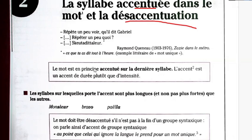Now, le mot est en principe accentué sur la dernière syllabe. Look at this box here. Le mot est en principe accentué sur la dernière syllabe, meaning the last syllable is always stressed. L'accent du français est un accent de durée plutôt que d'intensité. So the key thing here is that the last syllables often get stressed. That's the key note as far as this is concerned.